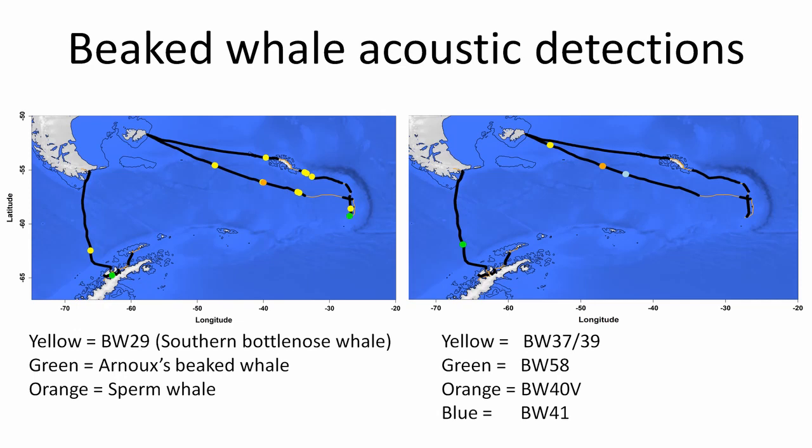One of them was detected where we saw an Arnaud's beaked whale in the Gerlache Strait. The other was detected south of the South Sandwich Islands. And finally, we had 1 sperm whale. On the right panel, you can see the locations where the other beaked whale types were found. These are species that we think are probably Mesoplodon species.